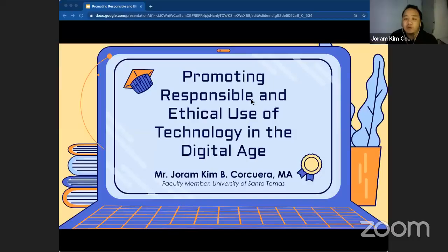It is our responsibility to ensure that they would be able to create a strong character inculcated with positive morals and virtues. And this is why today, in this specific session, our topic would be about promoting responsible and ethical use of technology in the digital age. Diba?